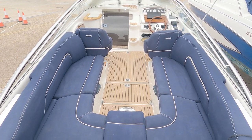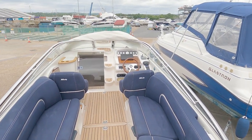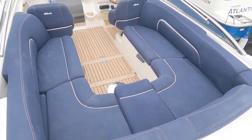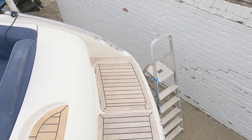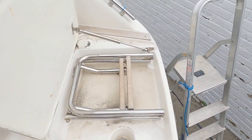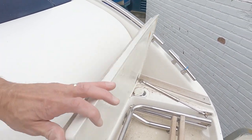So there you go, via the magic of video editing, we have now taken the cover off. I've been a bit cheeky and just stowed it at the front there, but it gives you an idea of the vast cockpit space that this boat comes with. Obviously, swim platform, which again is a pretty decent size for the size of boat. Under here we have swim ladder, so you get yourself in and out of the water. Again, typical Windy, hydraulic stainless steel ram, and again all the glass fibre is finished where you can't see it.